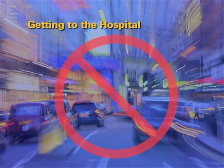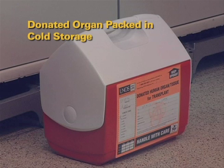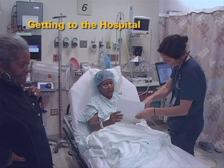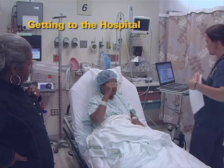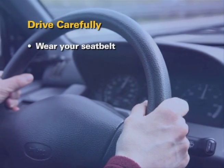Do not rush to the hospital. While the coordinator has only 1 hour to accept or decline the organ offer, they will give you plenty of time to arrive at the hospital. The donated organ will be packed in cold storage and will remain viable for up to 24 hours. We prefer to perform surgery as soon as possible and to have you at the hospital 6 to 8 hours before the surgery. Even so, you will have plenty of time to get to the hospital. Drive carefully and wear your seatbelt.